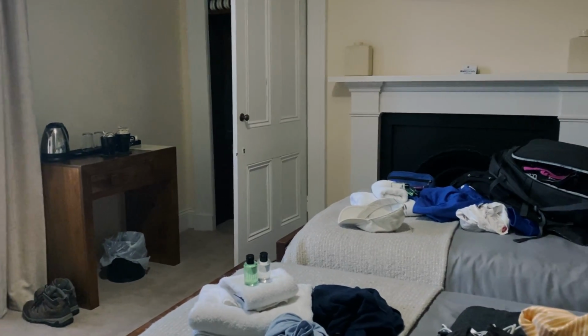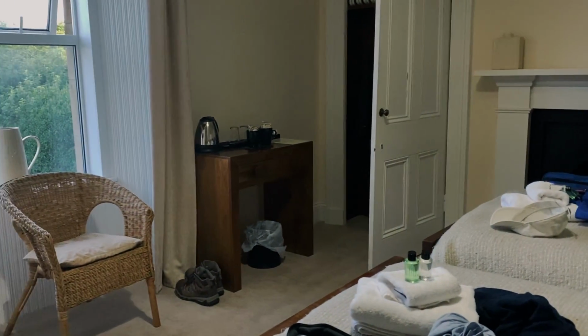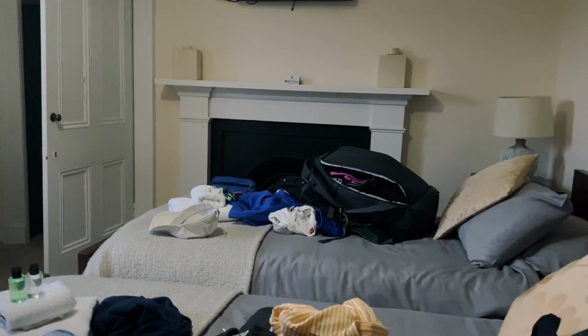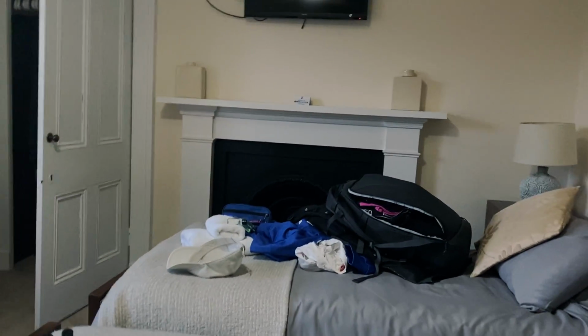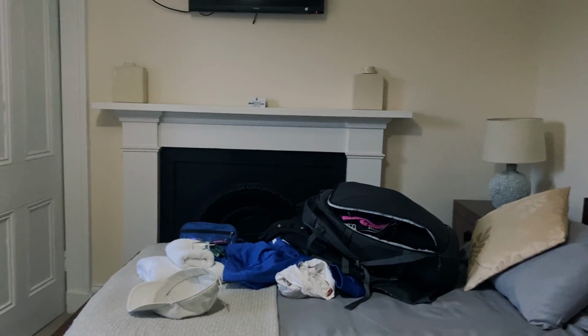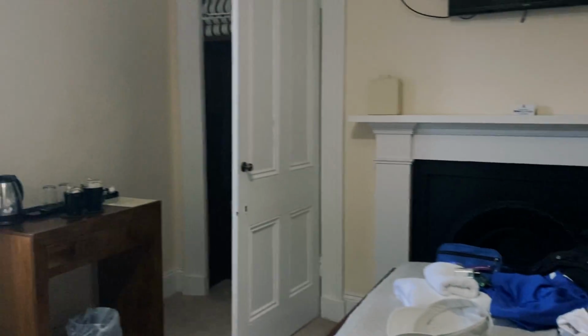Just checked into our first guest house of the trip. We're staying in Springfield Guest House in Tain. This room has 2 single beds, and we have 2 other rooms with 2 double beds. This probably by far is the nicest place we're going to stay in this whole trip, so it's a bit of a shame that it's first up. So we've got a long day tomorrow, so I reckon we're going to hit the bed early tonight, so I'll catch you guys tomorrow.